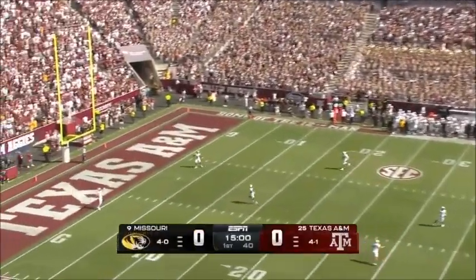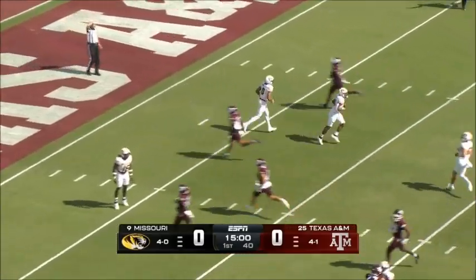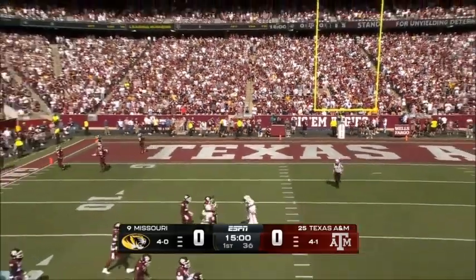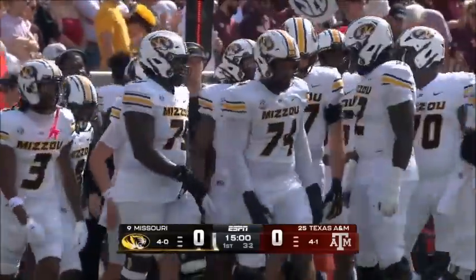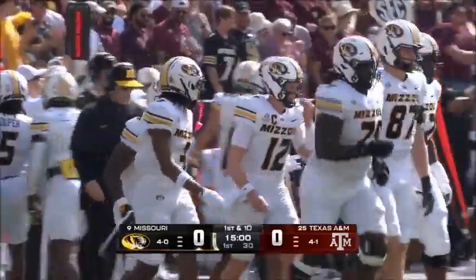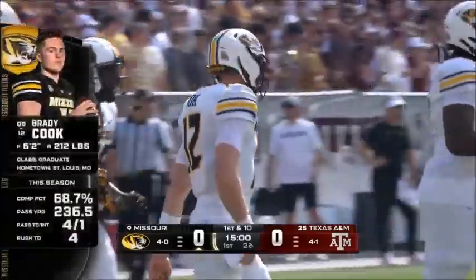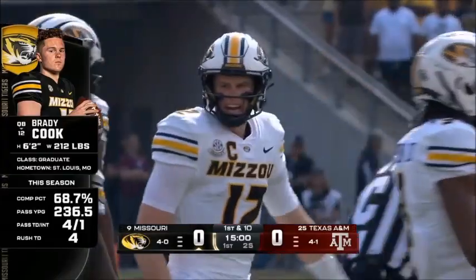As we are underway to start this day of SEC on ABC. Brady Cook, Jordan, his 5th year, a 3-year team captain. Yeah, I think one of the most underrated quarterbacks in the entire country over the last 2 years. He's 15-2 as a starter since the start of last season. He's dynamic with his legs, but he is a polished passer.